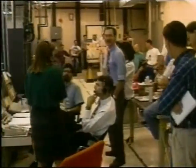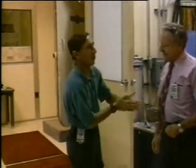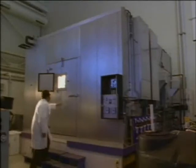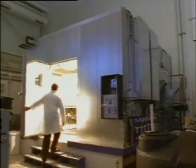After 2 weeks, the experiment ended and Nigel emerged in good health. The results show that people can depend on plants for oxygen in an artificial environment. Now scientists want to know how long that balance can last.